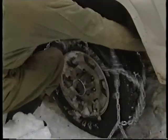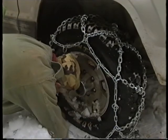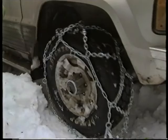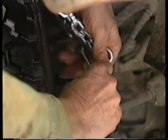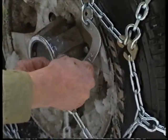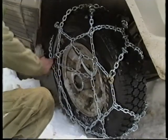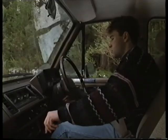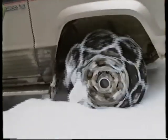Fitting is simple. Make sure the chains are not tangled. Drape them over the tyre. Tuck the chain end in under the wheel. Reverse slowly over the chain. Pull the chain tight and secure the inside. Then the outer link. Tighten. Securely lock the lever. Then fasten the end link. Drive a few metres, stop and retension the chains.